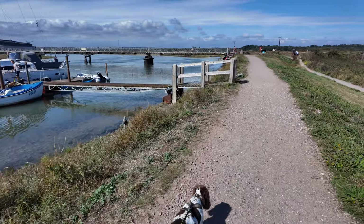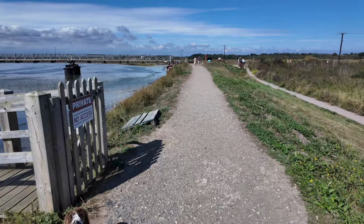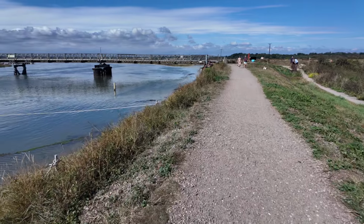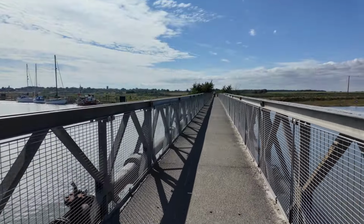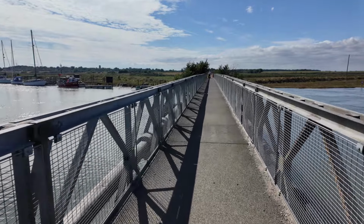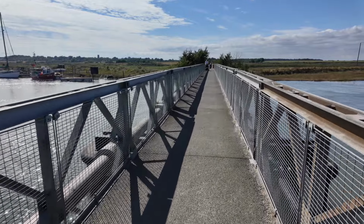Does look like there's another footpath to the right. I'm guessing that would lead all the way to Southwold. Little country walk. But we're going to head across this crossing. Right, so this is the footbridge, and we were 0.95 miles on the campsite.